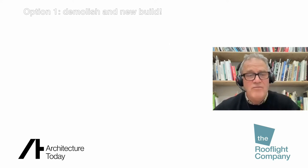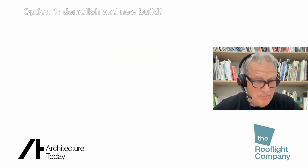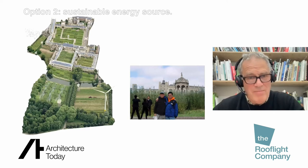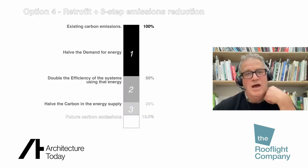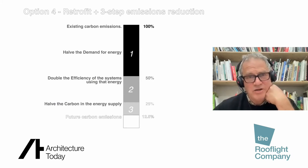Some in college felt that the answer was to demolish and rebuild New Court. That was clearly going to be a very long shot in terms of listed building consent and planning. We did look at what would happen if we provided a sustainable energy source for the existing building. This is an overview of the college with the entire campus laid to short rotation coppice willow. As an April Fool, we looked at the provision of an unsustainable energy source with a fracking rig in New Court. And the fourth option, and the one that we really concentrated on, was the idea of retrofitting the existing building.